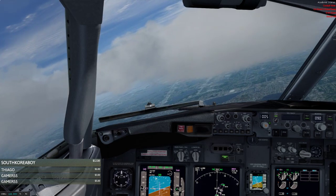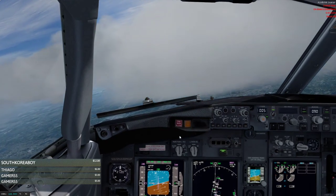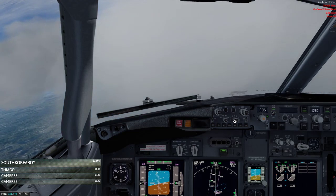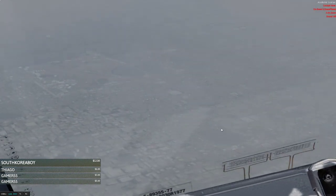Alright, there's ground appearing. Nice, nice. There's the city of Orlando down there, if the cloud will move out of the way.